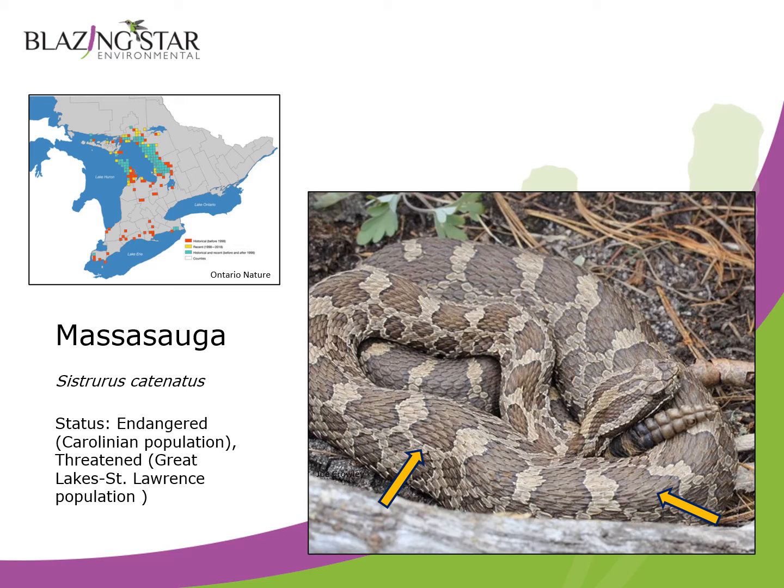Habitat generalists, they can be found in many meadows, shoreline habitats, wetlands, forests, rock barrens, old fields, and grasslands. There are only 2 populations in Ontario. The Carolinian population is currently listed as endangered and is only really found in several locations, while the Great Lakes and St. Lawrence population is currently listed as threatened. As you can see on the map, their current range is limited to mostly eastern Georgian Bay and the Bruce Peninsula.